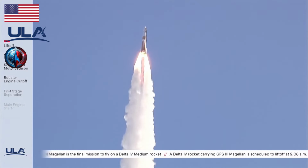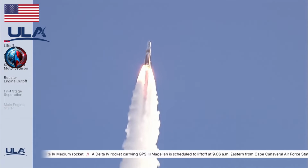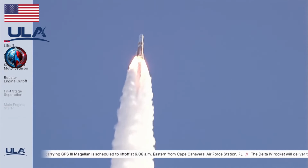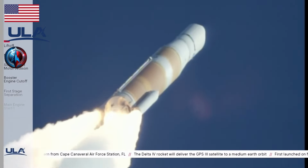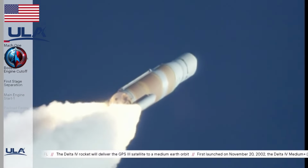Continuing to see good operating parameters on the RS-68A main engine. Chamber pressure on both SRMs continues to look good. Seeing good body rates on the vehicle. Now 40 seconds into flight. Vehicle is now passing Mach 1. Delta 4 is now supersonic.